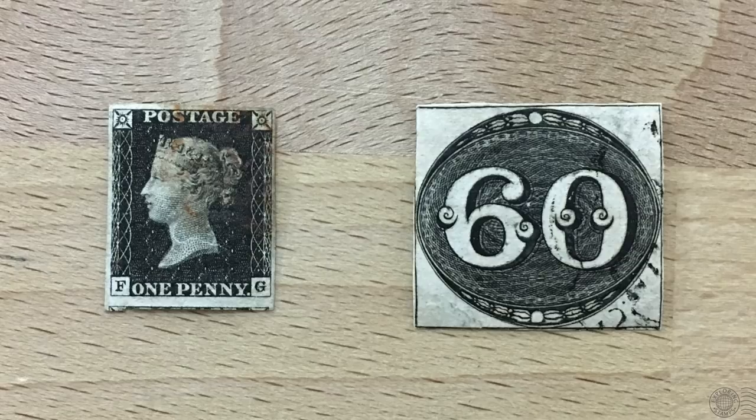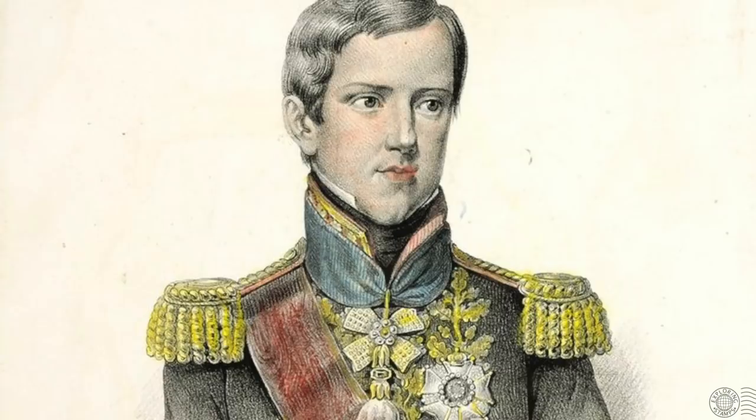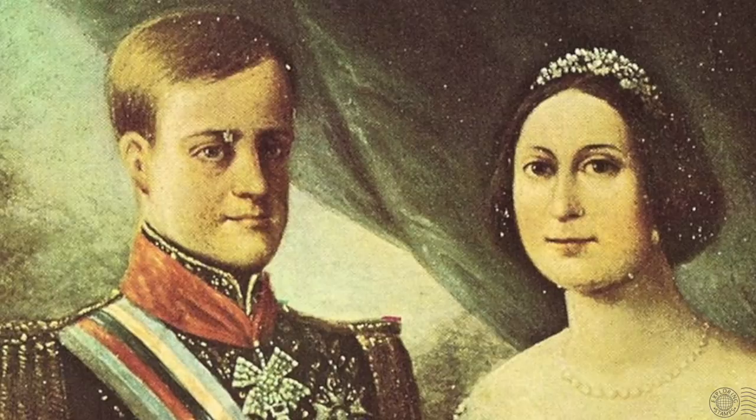Now, Brazil did actually consider putting the profile of the Brazilian emperor on the stamp. That's right, Brazil was actually the Empire of Brazil, and Emperor Dom Pedro II was in power. Now, the reasons why they chose not to put him on the stamp are quite interesting. The first one, which is the most interesting, is they saw it as distasteful to put the image of a leader or monarch on something that ends up getting thrown out in the trash. It was preferred to reserve their image for permanent objects such as paintings and statues, not on paper that gets cancelled with ink and then torn up and eventually thrown out.